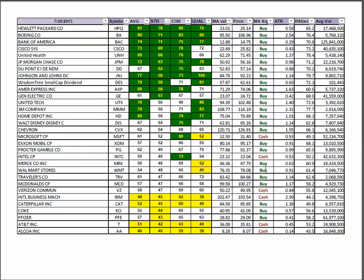Looking at the Dow 30 through the same lens, Hewlett-Packard remains at the top of the stack. Small cap dividend is gaining. Not sure how that got into the Dow report. Must have a filter set wrong on that. The weakest, Alcoa and AT&T. You can see Caterpillar starting to move up the list here. Otherwise, the leaders continue to lead.